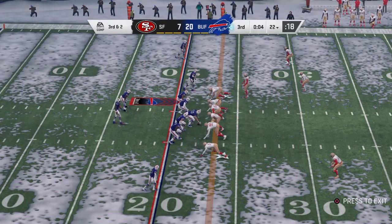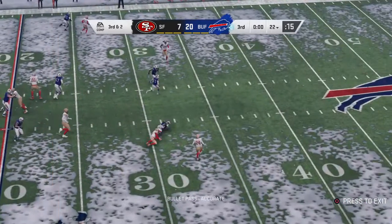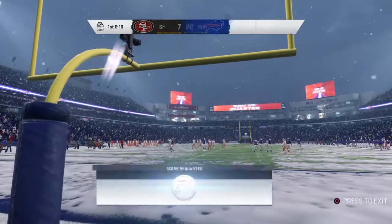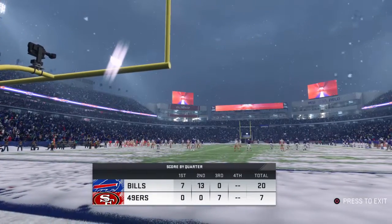Check tight, check tight, check tight. They'll look to throw, and he'll go down, and that will do it for the 3rd quarter of action. We have played 3 quarters. You are watching the NFL on EA Sports.